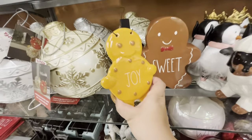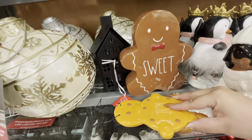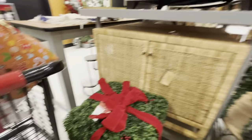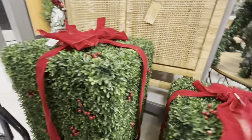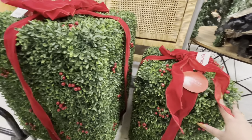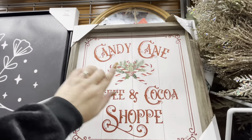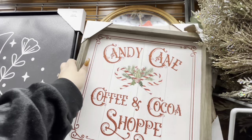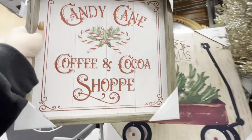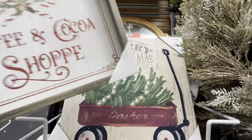Look at that. Look, see? I already have these two though. Awesome. Look at these presents, how big they are. This one is $80 and this one is $50. Look how nice. Like this sign, look. $12.99 candy cane coffee and cocoa shop. That's pretty, right? And then they have the wagon one, $15.